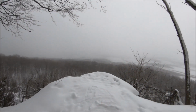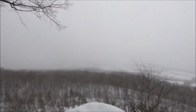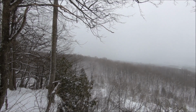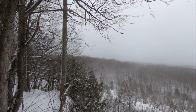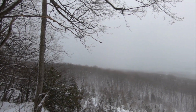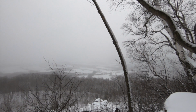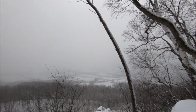Okay, well, we've made it to the peak of Osler Bluff. Absolutely beautiful. However, not the visibility I would have liked to have seen today, but with the snow, the low cloud, the winter conditions, and again, welcome to my winter wonderland, the view from here is not what I was hoping for. However, I'm glad we're here. The hike itself has been great so far. We have to go the same way going back.